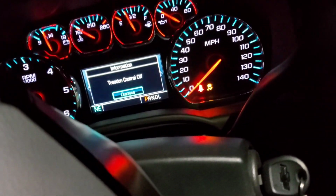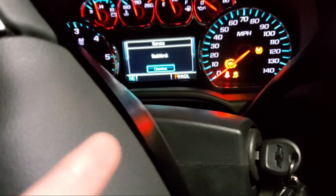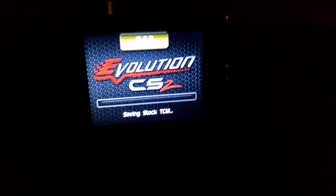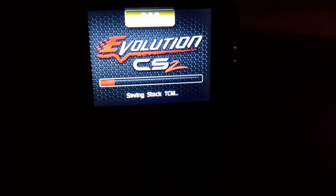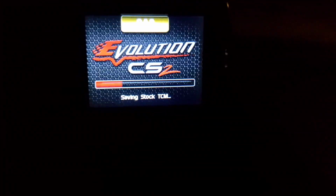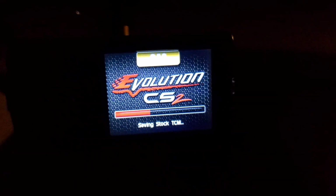So you can see here, the traction control and stuff is off. My display and stuff is off, right, while it's doing all this. Stability track, which this doesn't even work with. Like, it's doing all this. It's unlocking the bootloader or whatever. It's saving the stock traction control module or whatever now, right? Now, this is the software that supposedly is supposed to get uploaded to them when I plugged it into the computer, which you guys saw earlier.